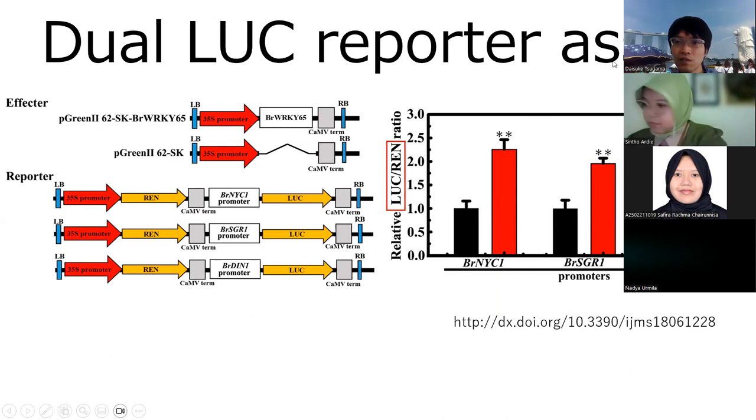So we can see that in the presence of this WRT65 gene or protein as the effector, all the promoter activity was enhanced. Right? That should be right. So that suggests that this transcription factor interacted with these promoters and enhanced the firefly luciferase activity in this experiment.